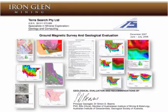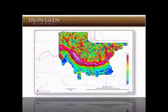In 2007, Australian Gold Holdings engaged TerraSearch, a specialist mineral exploration, geology and computing company based in Townsville, to carry out a ground magnetic survey over in excess of 5 square kilometres and an extensive series of soil sampling. The report is an extensive document covering 265 pages. Previous to this, the subject Glen tenement had not ever been properly mapped to understand its potential.